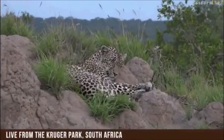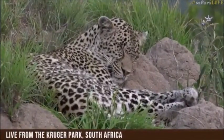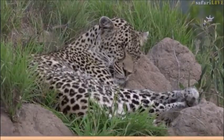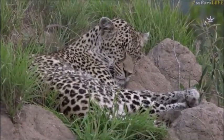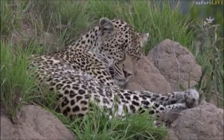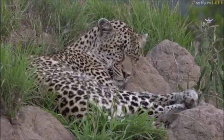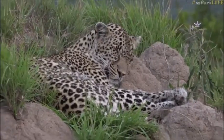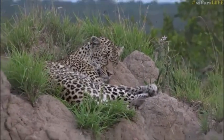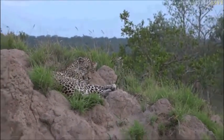Now, Mary is wondering if Karula is the oldest female in the area. I wonder if the cubs are close by. Listen to those go-away birds going crazy. Mary, I'll get back to your question in a second. I'm just trying to have a look a bit beyond where she is. Go away! Hosan and Shangiri might be not too far from us.